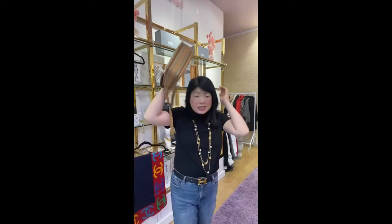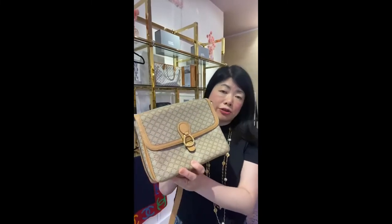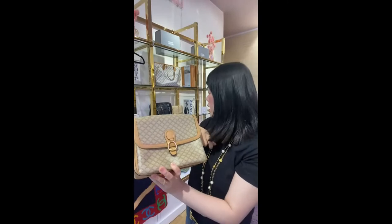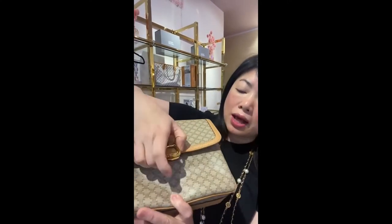And I would wear this definitely as a crossbody style bag. So very practical, great for everyday use. You can definitely put in all your latest essentials, such as your phone, your wallet, your makeup bag. You could even put a large iPad in there as well. It has a little clasp, pop lock closure.